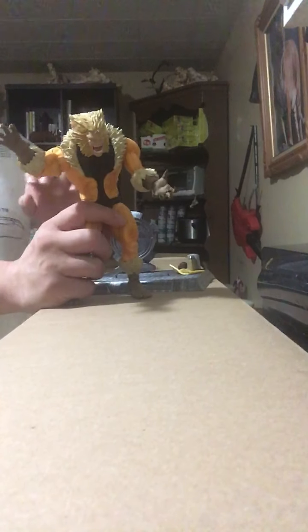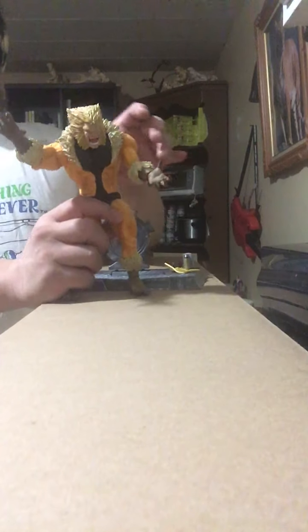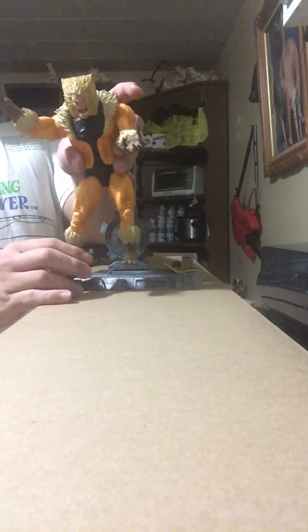Now, he is not as articulated as the other one. Like I said, these look good, but they are not super articulated. But he has enough articulation to do a few things. His head can nod up and down, turn left and right. His torso can turn left and right. Unfortunately, there's no forward or back crunching motion like the other one. His shoulder goes in.